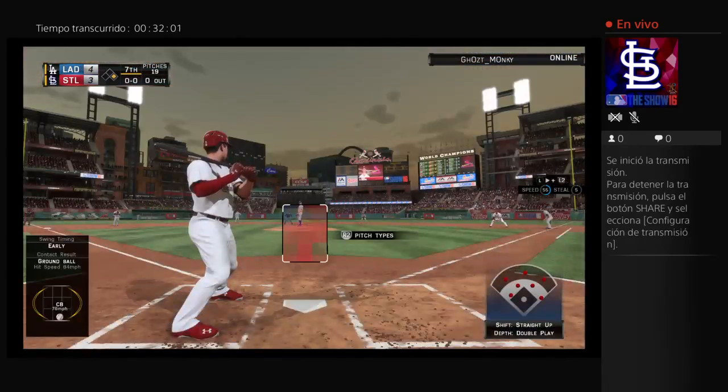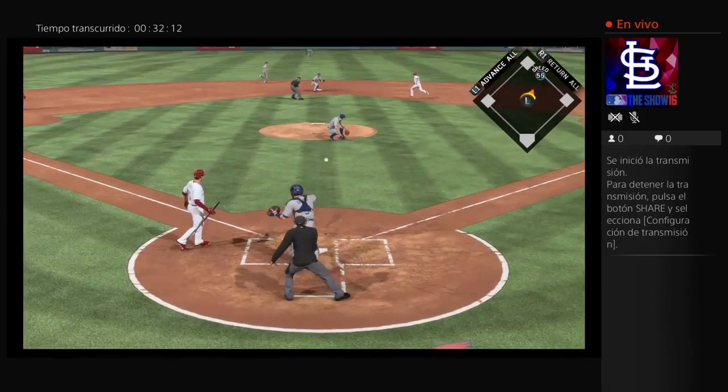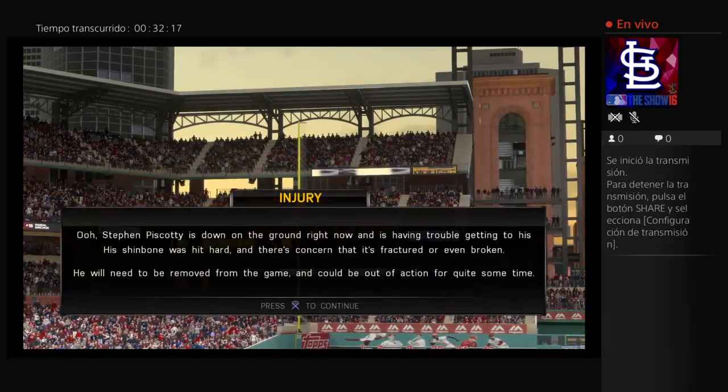So a pivotal moment here, and digging in now, Randal Grichuk. And he does so representing the possible go-ahead run. Yeah, but you got to make sure that he doesn't try to do too much here. Just keep that line moving. Do something productive. Meanwhile here, the throw down to second is not in time, and it's a stolen base.